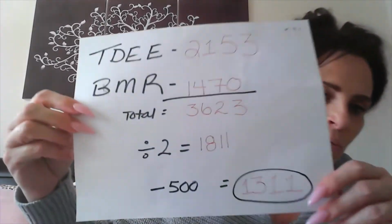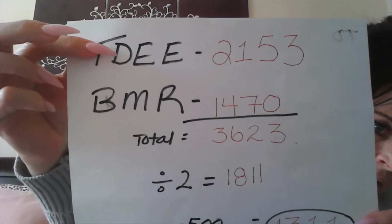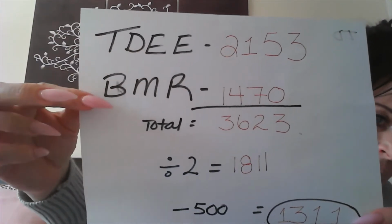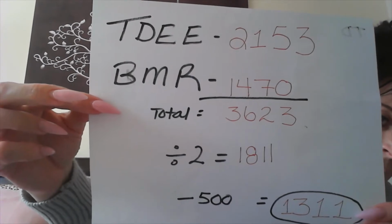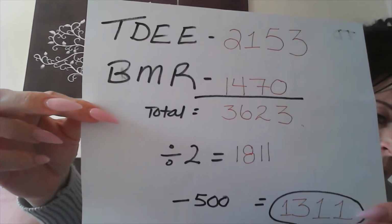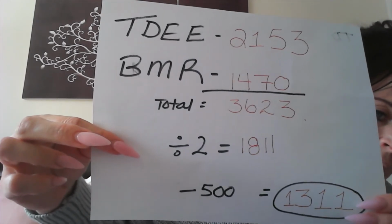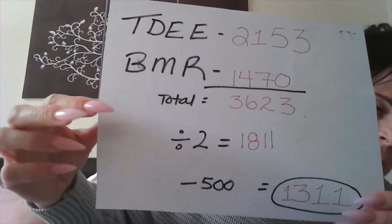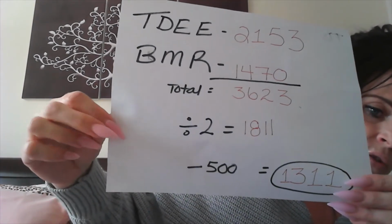So I'll just show you an example here of what I'm weighing right now. I'm 189.5. I won't go from what I weighed before, which was 245 and up, but I just wrote it down. So you take your TDEE, like I said, and mine right now at 189.5 would be 2153. Then you take your BMR amount, which is 1470. You add those up, it's 3623. Then you divide that amount by 2, and it's 1811. To be exact, it was 1811.5, but anyway, 1811. Then you take that amount and you minus 500. So it's 1311. So 1,311 calories would be my daily amount of calories for me to be in a calorie deficit.